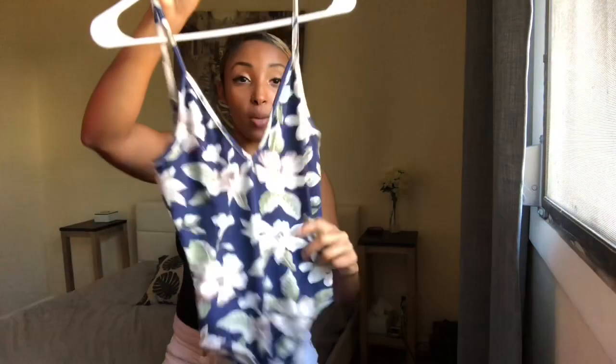So for the first bodysuit, it's a really cute floral type of suit. It is an extra small, very adorable. The pricing on it is really good. I'll insert it here somewhere. Very stretchy as well, and it's really cute, especially for summer. I like it a lot, and I rate it a 9 for sure. A 9 rating for me.